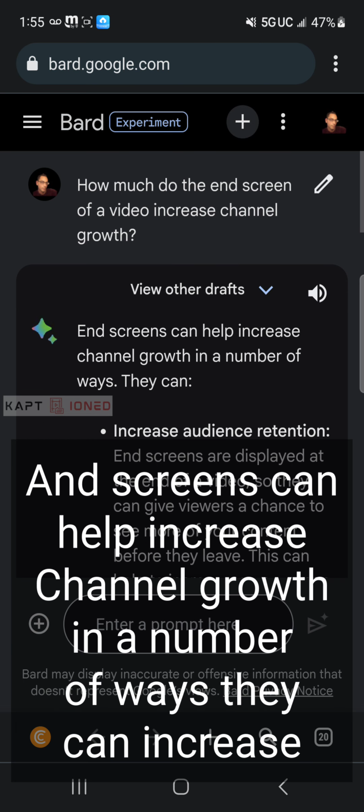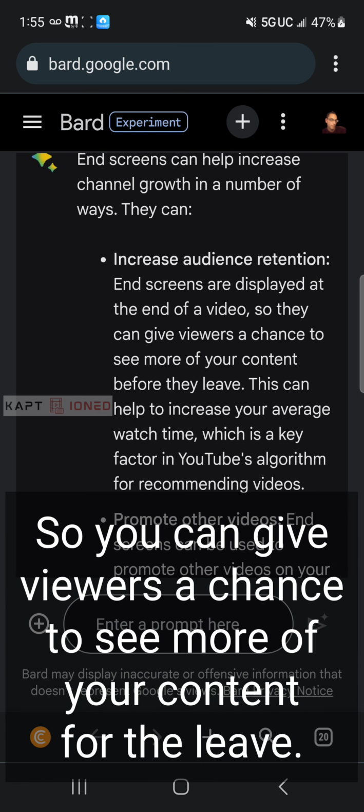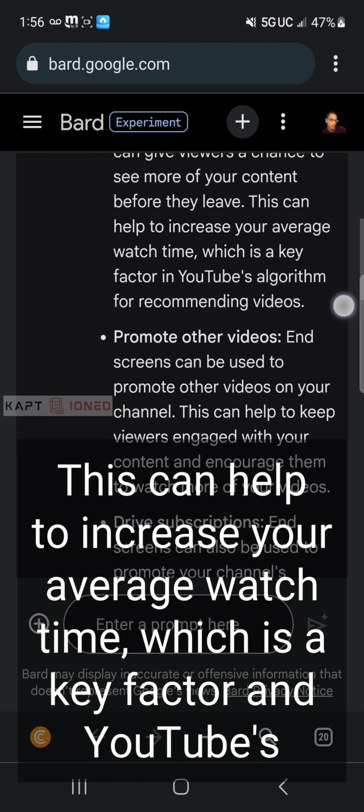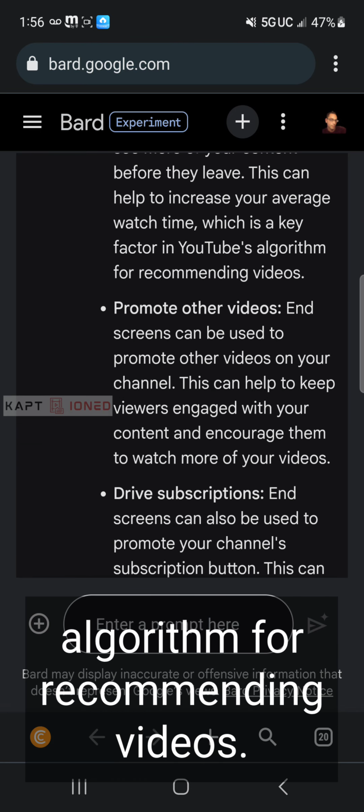End screens can help increase channel growth in a number of ways. They can increase audience retention. End screens are displayed at the end of a video, so they can give viewers a chance to see more of your content before they leave. This can help to increase your average watch time, which is a key factor in YouTube's algorithm for recommending videos.